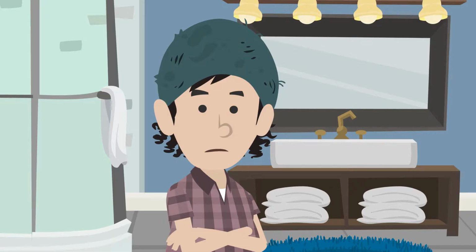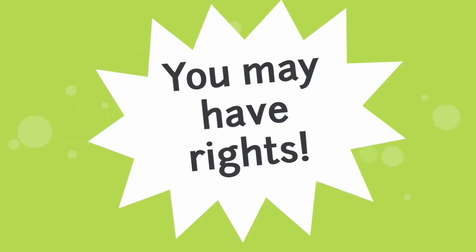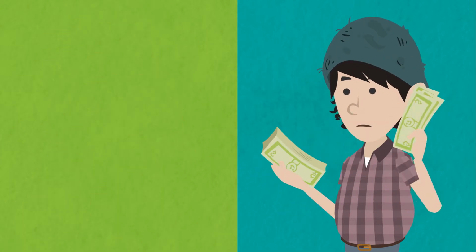You are a tenant living in a rental property. However, your landlord is not following the rental agreement. According to the rental agreement and the Arizona Residential Landlord-Tenant Act, you may have rights if your landlord is violating the lease. It is important to continue paying the rent. Your landlord's violation of the lease agreement does not give you the right to withhold rent.